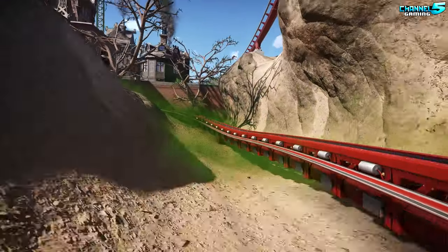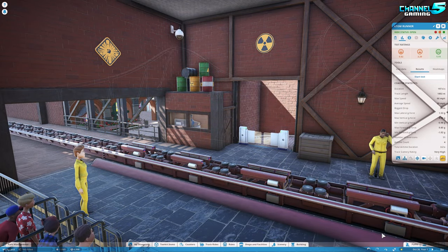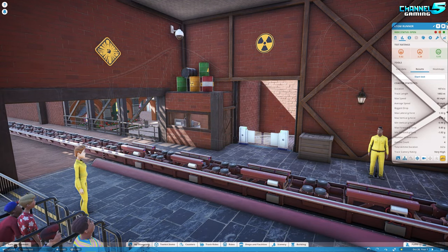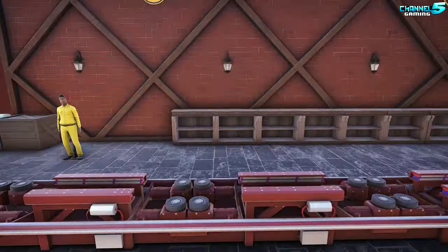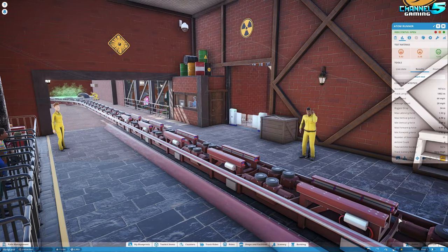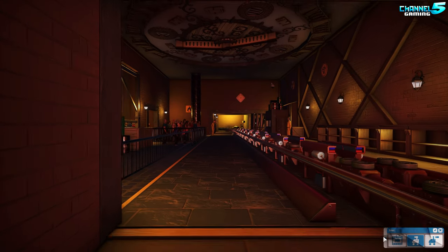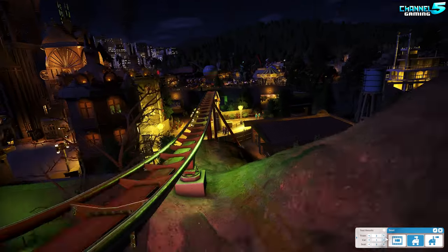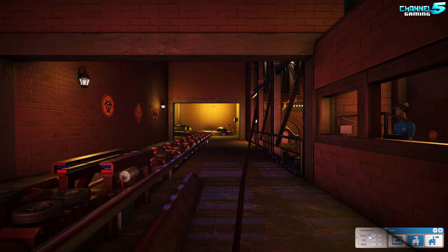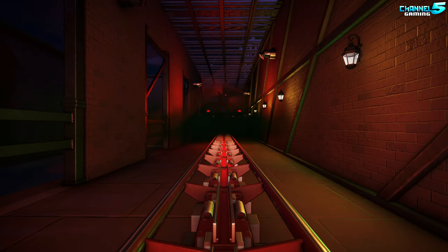Wow, I really love the contrast of the green toxicity against that sandy rock. Pretty cool atmosphere. I want to see this at nighttime. We're going to do a track view for this one, and I might even jump to the next train. Here we go. I'm going to speed it up here.